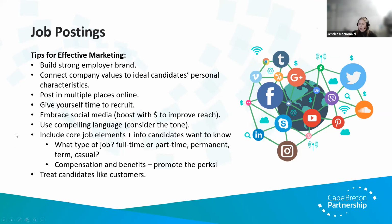I've mentioned this before, using compelling language. So it should be simple language, but it should also be compelling. It should be convincing. Remember the tone, what you're trying to do. It's almost like a sale. You're trying to convince the person that this is an amazing job that they should apply for. Make sure that you include those core job elements. So again, not every single little detail, but the real meat of the job.